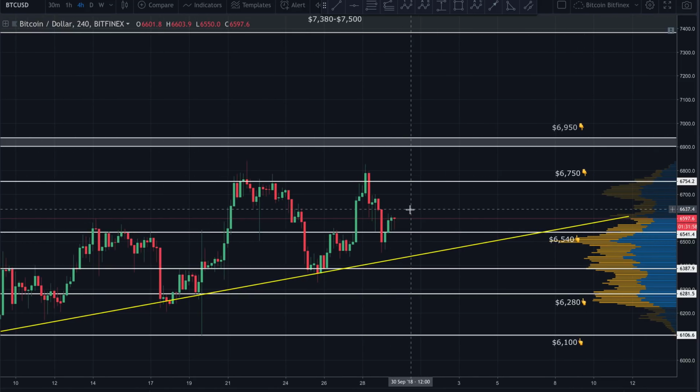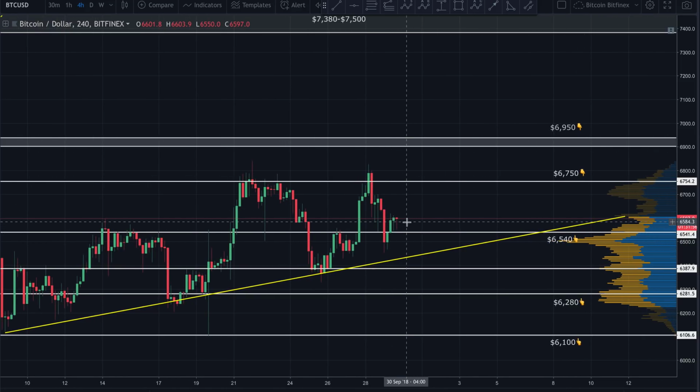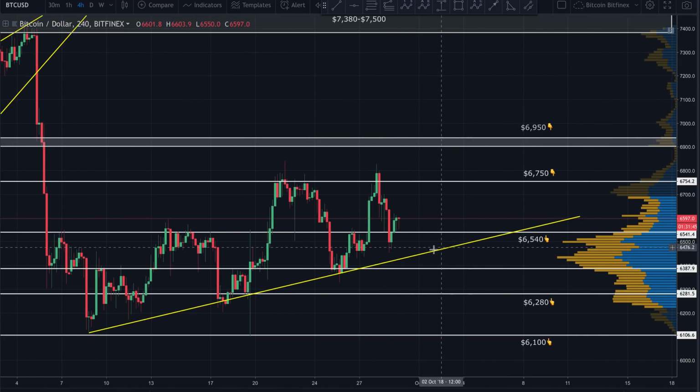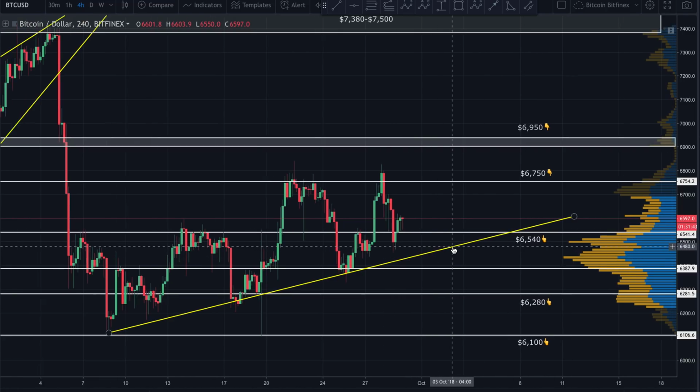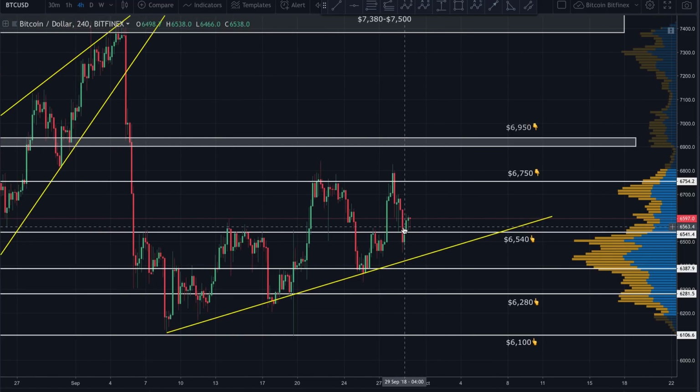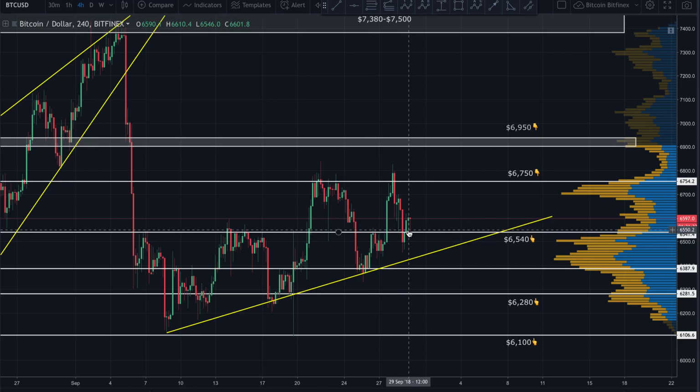Now, whether or not that continues to play out, we'll have to wait and see, guys. We are staying above this ascending support line that's been in place since early September, September the 8th. Again, that's a bullish sign. As long as we can stay above this ascending support line, that's going to be very bullish. As soon as that does break down, guys, I told you before, I'll have to reevaluate my analysis. But for now, I'm looking at this market with a cautiously optimistic eye. Let's just put it that way.